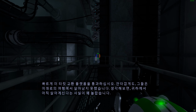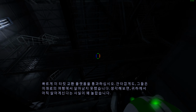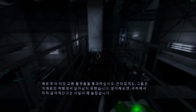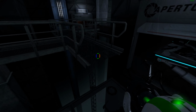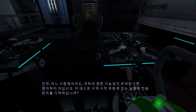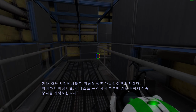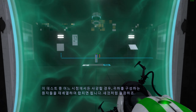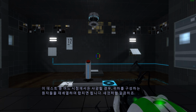Quickly make your way over these turret redemption platforms. Unfortunately, they did not survive their trip to the future. Come to think of it, it's actually quite remarkable that you are still alive. If at any point you are concerned about your odds of survival, don't be. Remember the test subject teleportation devices at the start of each test section. Should you die at any point during this test, we can simply rearrange the atoms you are made of and put them back together. Good as new.